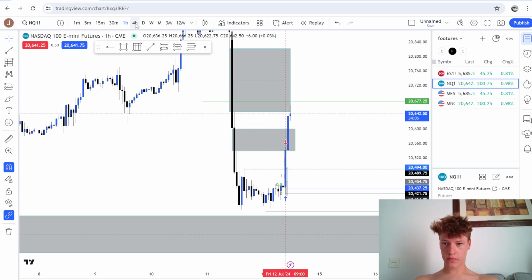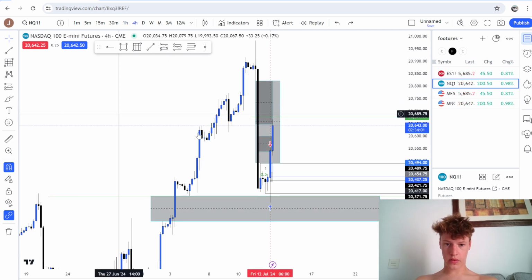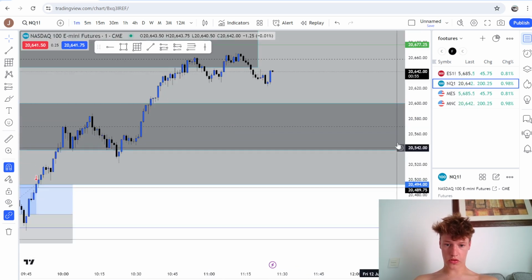So let's draw that back up actually. So PPI swept liquidity, and from there we were just chopping up really.